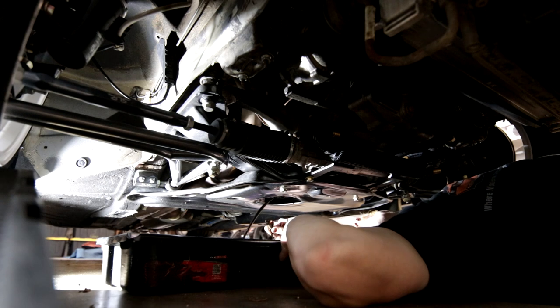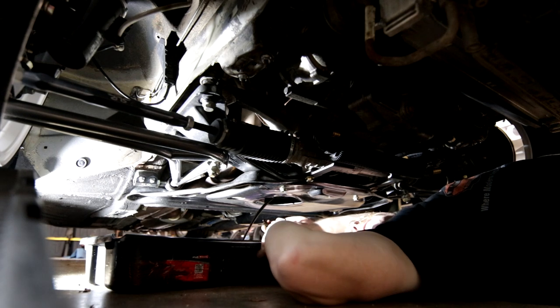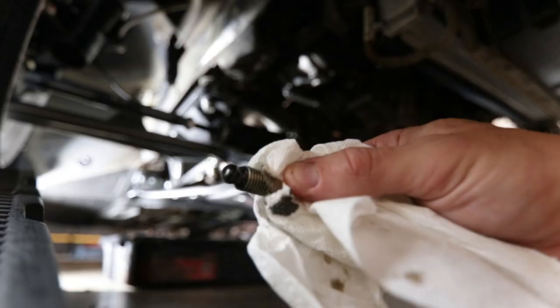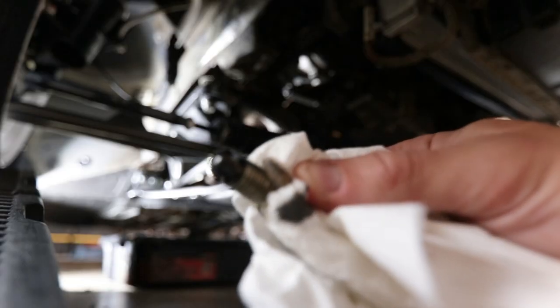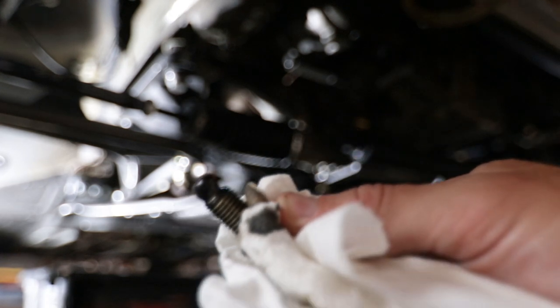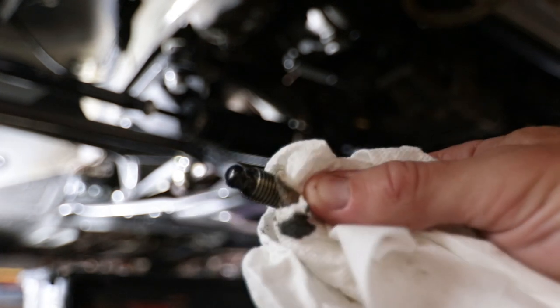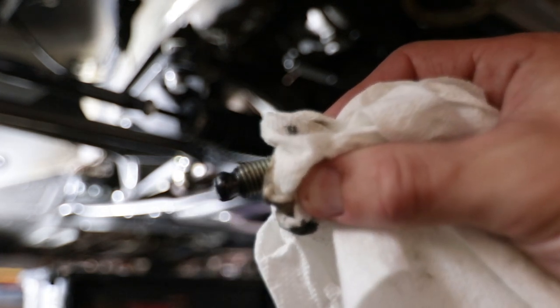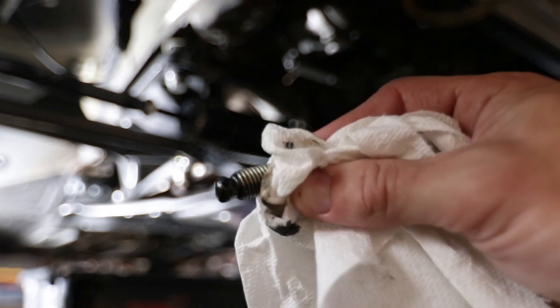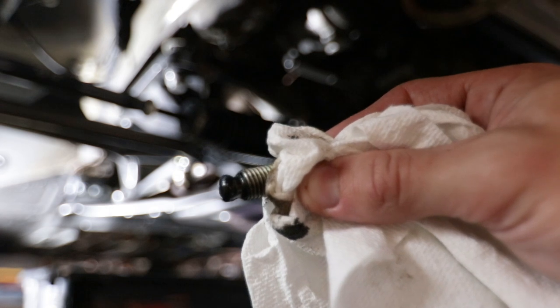Oh, that wasn't bad. Wow, guys, this oil definitely smells like fuel. I have the magnetic drain plug from the engine, and I don't know how well you guys are going to be able to see this, but obviously we have some sort of slight problem because that is a decent bit of metal.